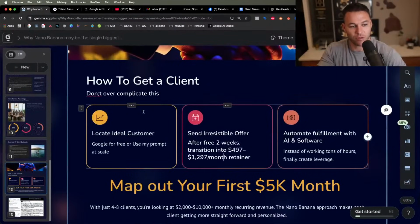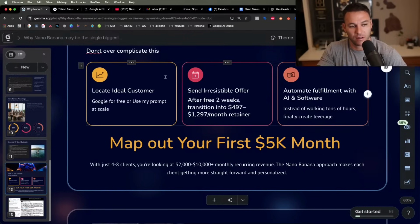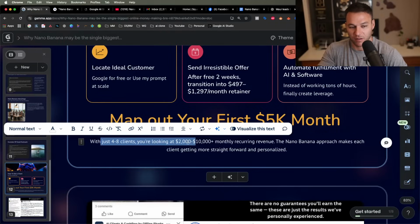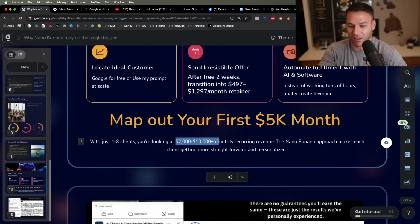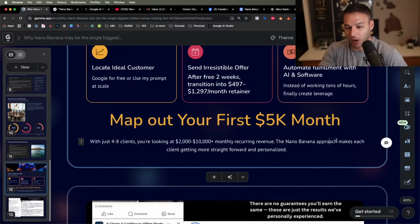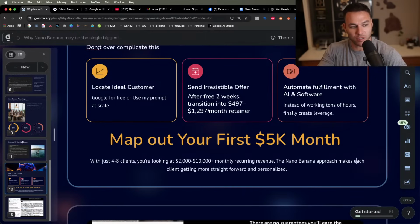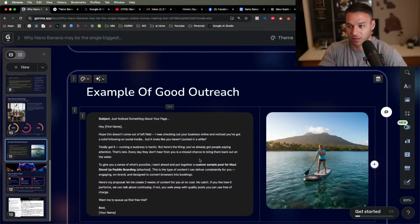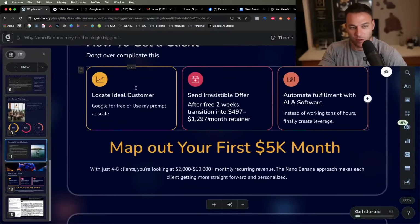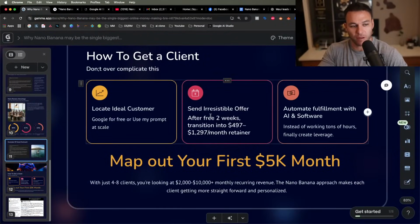So here's how to map out your first $5,000 a month. This is not guaranteed, but with just 4 to 8 clients, you could be looking at anywhere from $2,000 to $10,000 a month in recurring service, right? This Nano Banana approach makes client getting more straightforward with personalized outreach. It allows you to stand out, cut through the noise. And so here's what you need to do. Just repeat this process, okay?